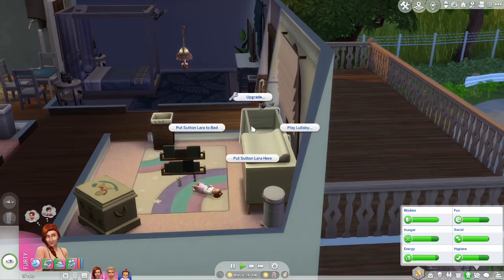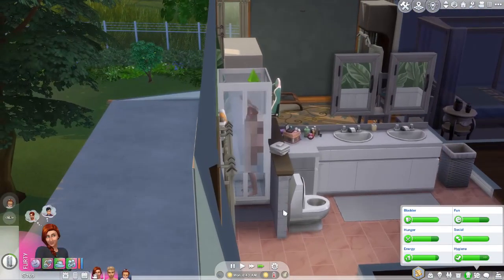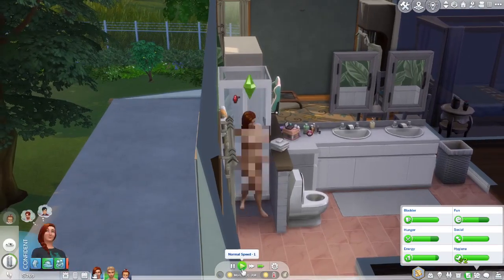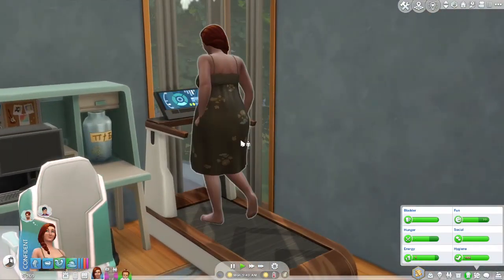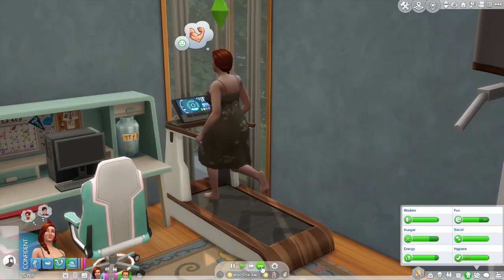It looks like Sutton is getting a little bit sleepy, so we're going to go ahead and get Skyla to put her in her crib after she gets out of the shower so that she can take a little nap. Oh, I still have this dress set as workout gear because I had it set that way for when she had Sutton. So that's kind of funny.